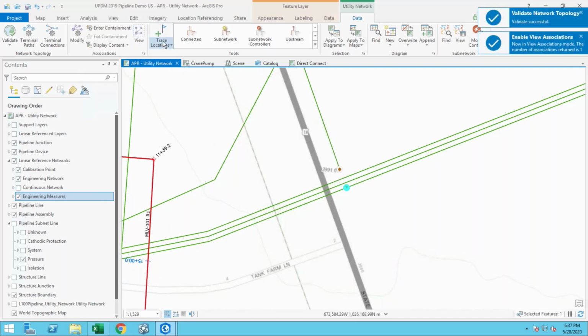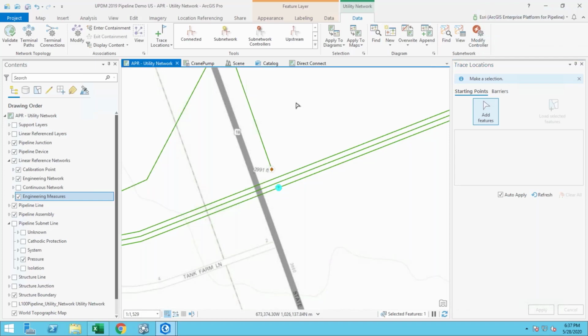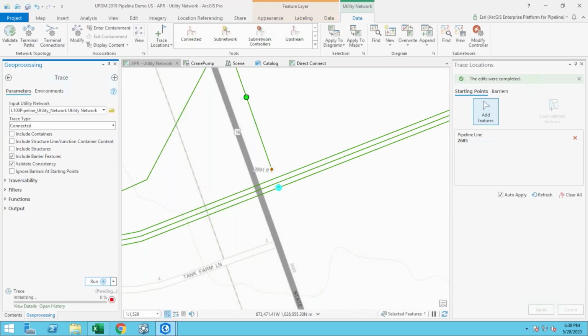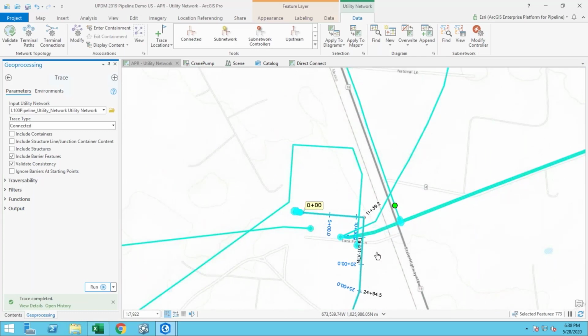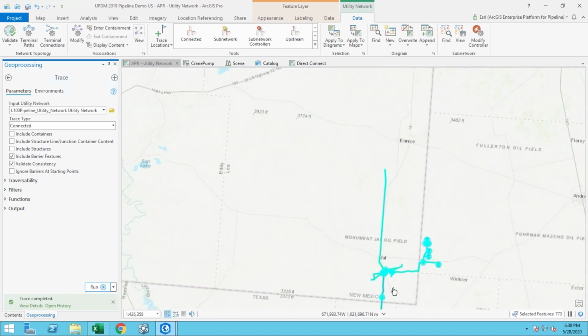And if I really wanted to double check it, I could do a quick connected trace by just adding a start point here on this line. And then I'll just run a connected trace on this really quickly. There we go. So you can see that it's highlighted everything that's connected to this starting point. And if I zoom out, you really see the power behind this. It's connected to that line, which is connected to this point over here, which then gets into my transmission system, and then all the way down. So that line is now fully connected in the model.